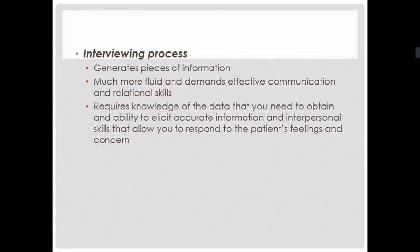So during the interview, you generate pieces of information. So, may mga information ka na kinukuha from the patient. As I've said, it should be related. Information should be related to the problem, to the health problem of the patient. By doing this, you should be fluid, meaning you are confident in what you are asking, or what you are doing. So this entails effective communication and relational skills.